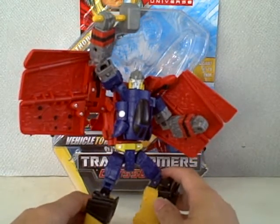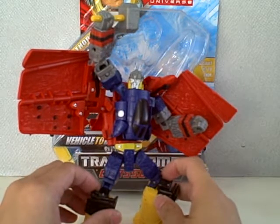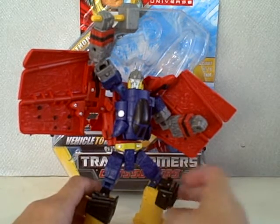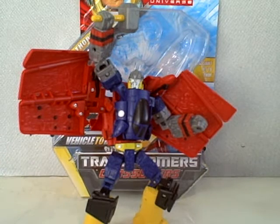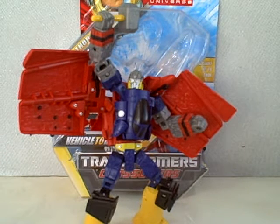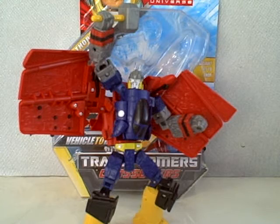But all in all, it's still a pretty decent figure. If you can find him and you've already gotten the two other crossover figures, he's a pretty good buy. Highly recommend him. Anyway, stay tuned for part 2 of this review.